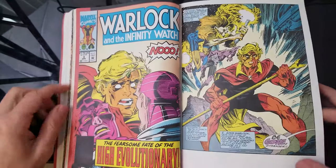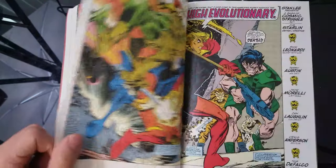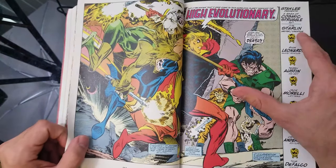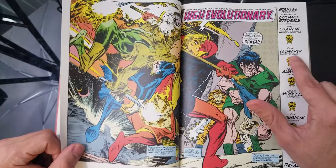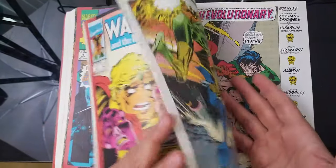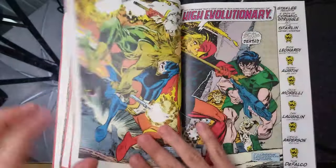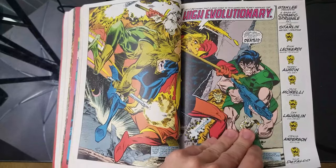Warlock and the Infinity Watch, and you see this art completely changes here. Jim Starlin's still writing it, and then you have a guest penciler. I guess Angel Medina was busy. Rick Leonardi. I mean, it's good art. I prefer the more realistic stuff. This is more cartoonish. But it is what it is.